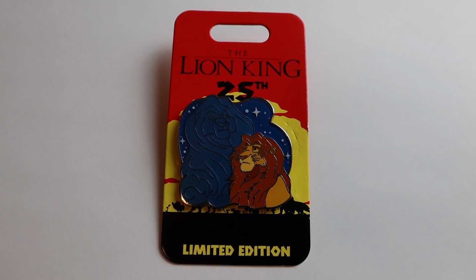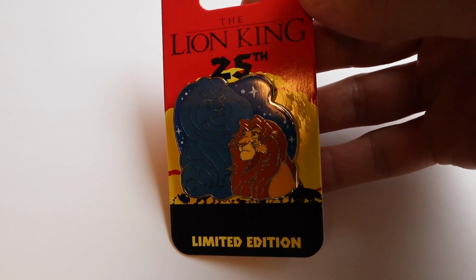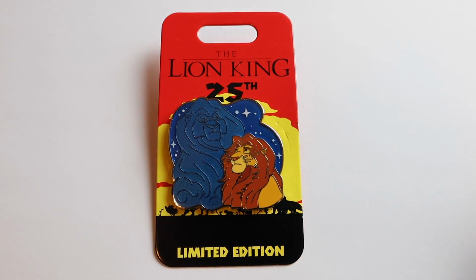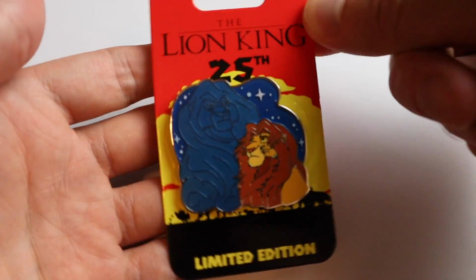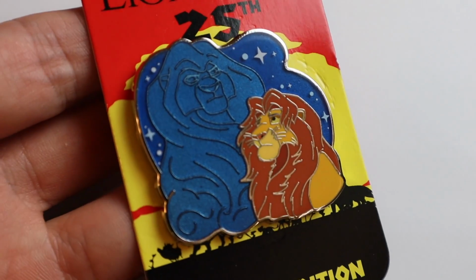All right, first we're going to start off with the Mufasa and Simba pin. This one is limited edition of 4,000 with a retail price of $17.99. And all of these Lion King pins were released on June 13th, so last month. And they were split between both coasts, Disneyland and Walt Disney World. So here's a closer look at this one.